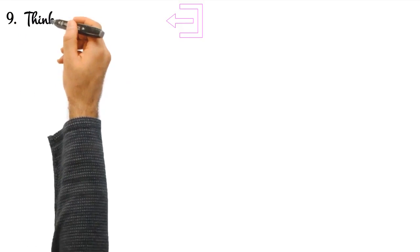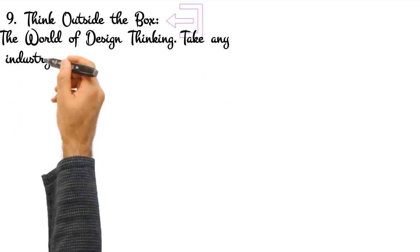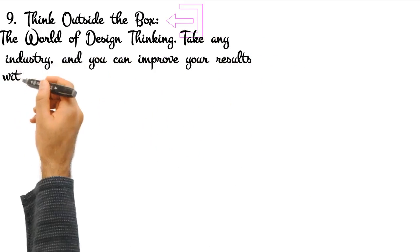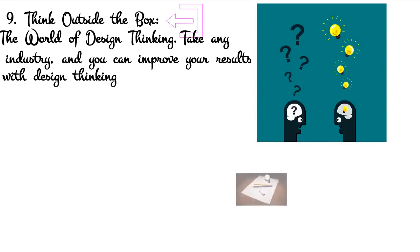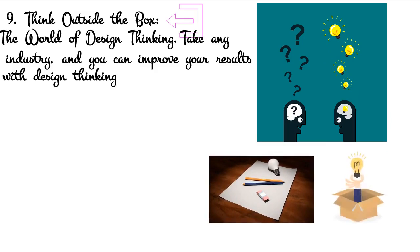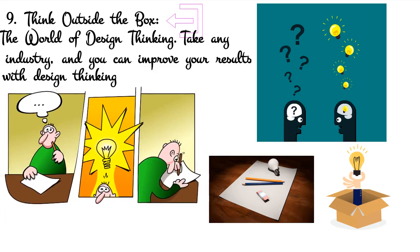9. Think outside the box, the world of design thinking. Take any industry, and you can improve your results with design thinking. The methodologies to get the right results are not only for designers. The 17 modules will take you through the steps of need finding, synthesis, ideation, prototyping, and testing. More than 100,000 students are enrolled in this course. You may not have the responsibility to manage big projects yet, but you can still use design thinking to prototype the little projects in your personal life for meaningful solutions.